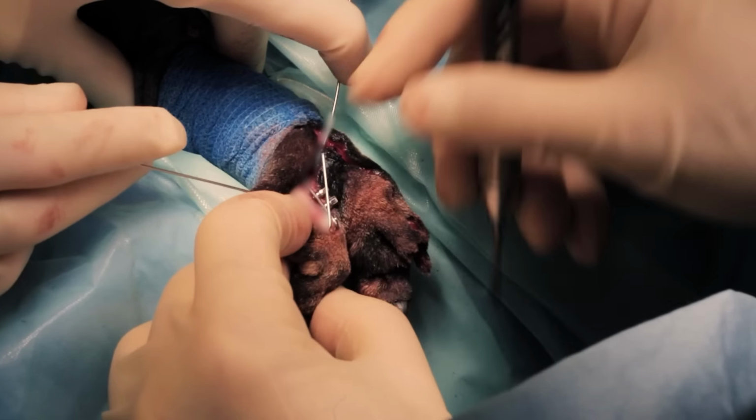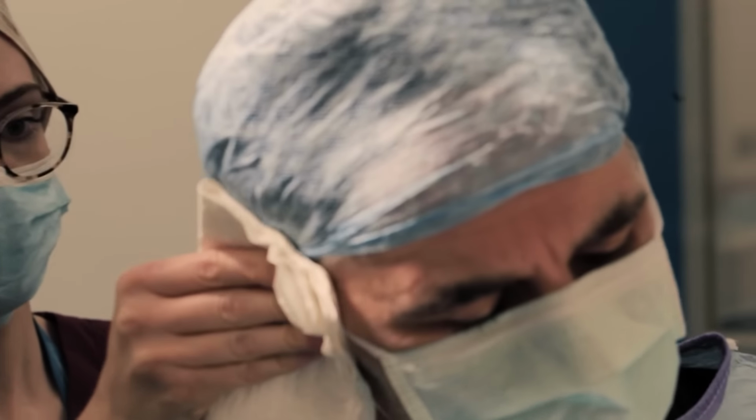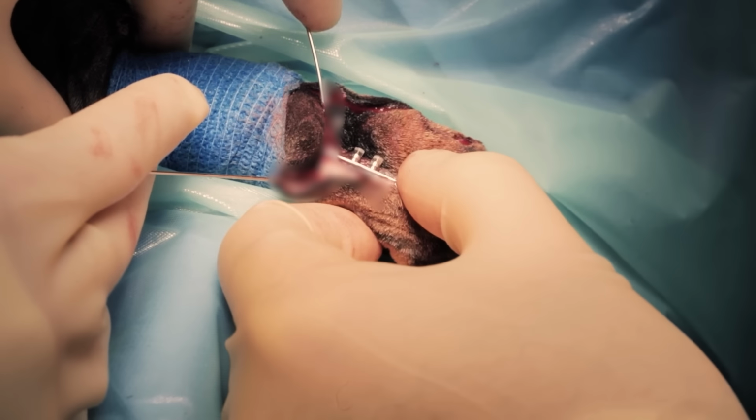Now I have to figure out a way to link everything. So we've got a pin and a small plate there now.